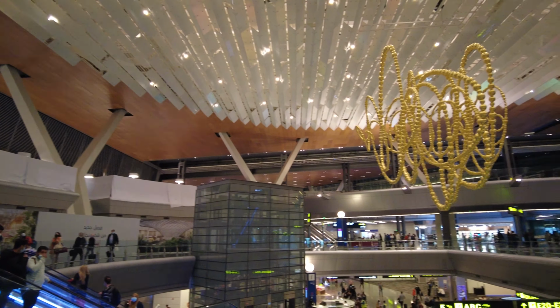At Doha Hamad Airport there is a train inside the terminal which looks very futuristic. The train is arriving at Northern Station. Have a look at the beautiful design and decoration of the airport.